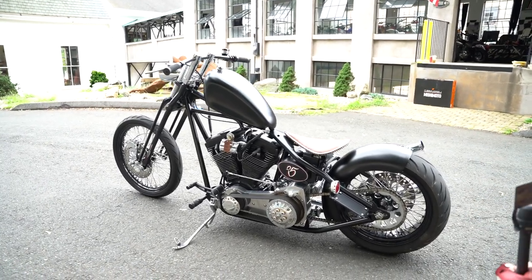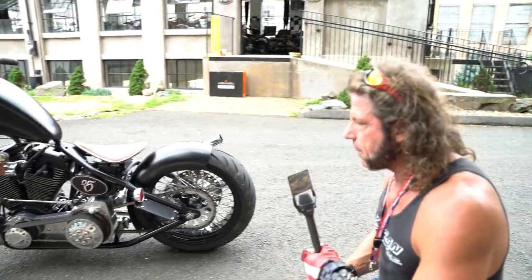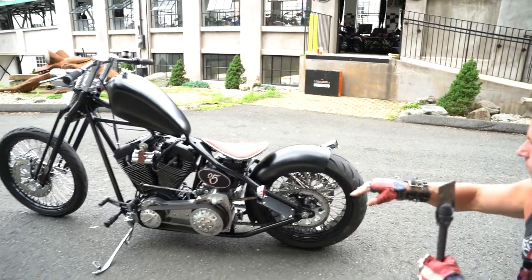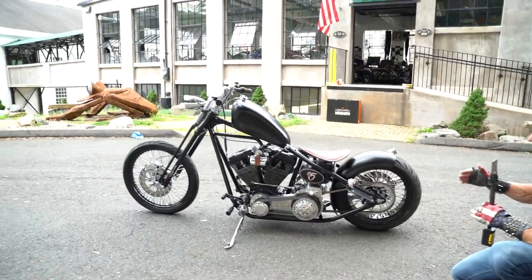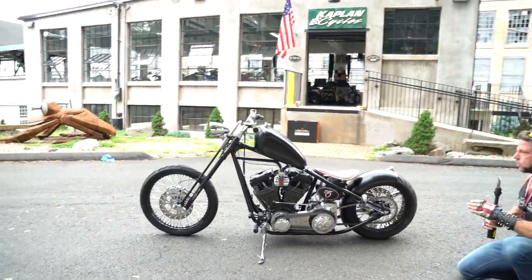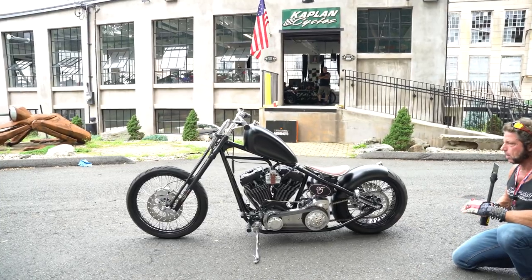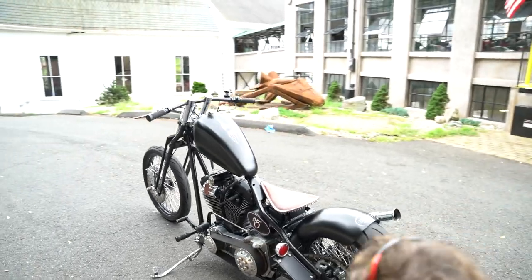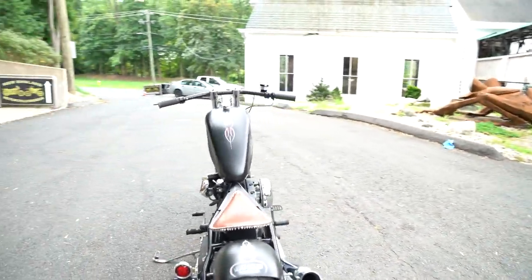I've ridden a lot of choppers. I've ridden Bourget choppers. I've ridden Orange County choppers. And when you go too long on the front end and you put too fat of a rear tire, they handle like shit. This bike handles amazing for a chopper hardtail. I was zooming down the road here. It has a nice light feel to it.